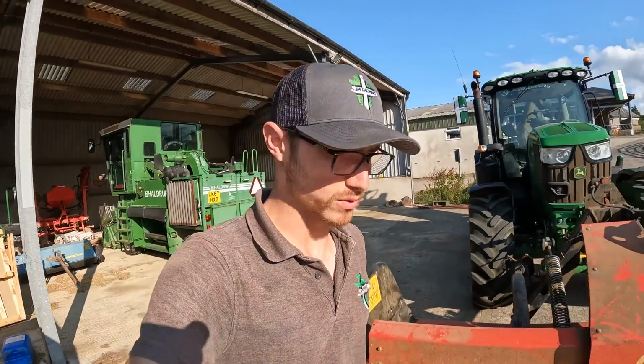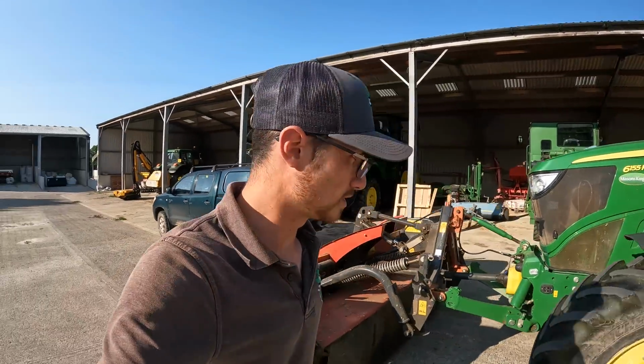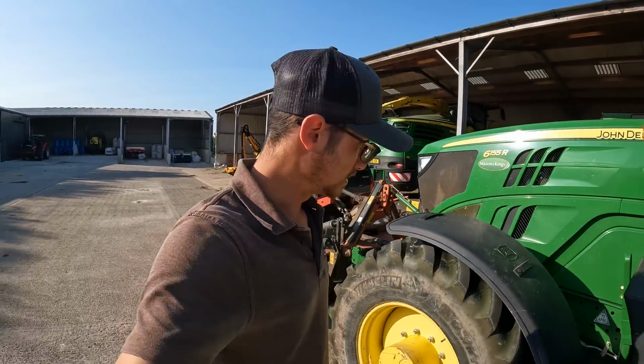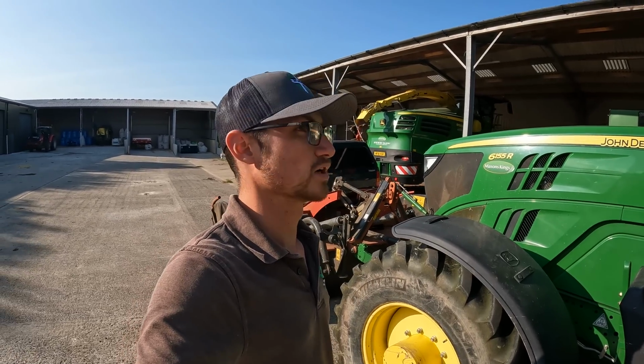Because it is blimmin' useful having auto steer. As much as everyone will tell me I don't know how to drive without it, well, it's a big part of what we do here, so that's an easy fix, because at least I know what it is that's gone wrong, and we can sort that out. But anyway, today's done, let's start tomorrow.